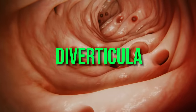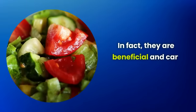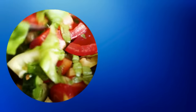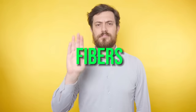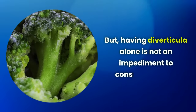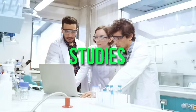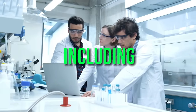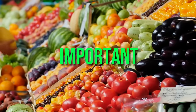If you have diverticula, you don't need to stop consuming fiber. In fact, they are beneficial and can even offer protection. However, during a diverticulitis crisis, you should avoid fibers and seeds. But having diverticula alone is not an impediment to consuming fiber, which can even help intestinal health. Studies confirm the benefits of fibers, including reducing the risk of cancer. Therefore, the consumption of fiber is very important.